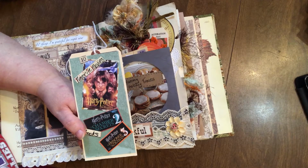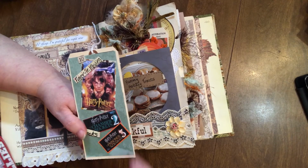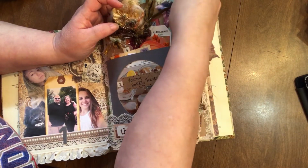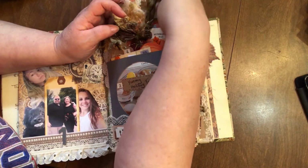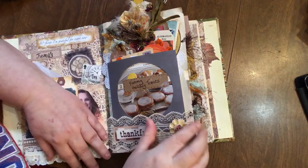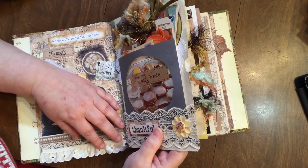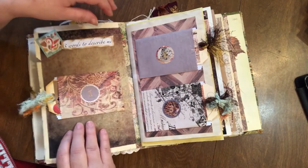But, you know, my boyfriend and I are like, yay, there every single time, no matter how many times it's on. And yes, we do own every single movie, but for some reason, it's totally different when it's a Harry Potter weekend on TV. Anyway, so that was 10 things I'm grateful for right now.